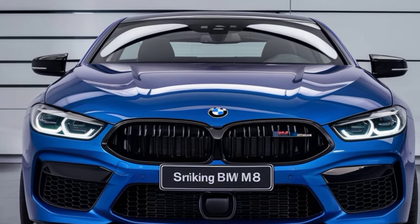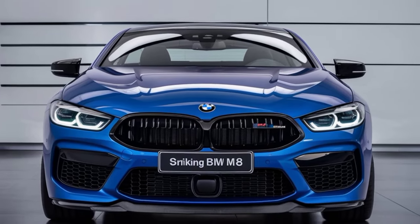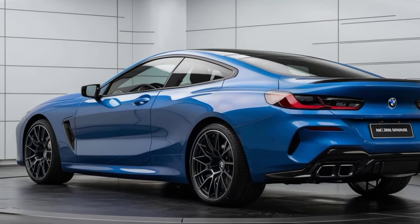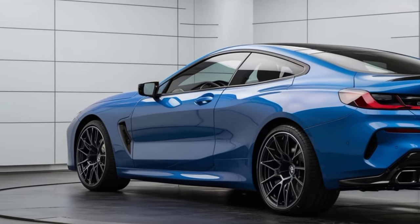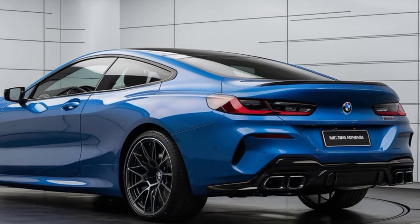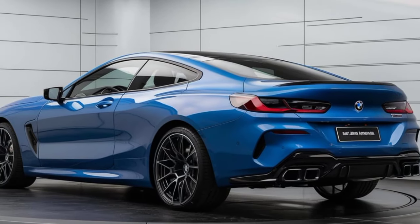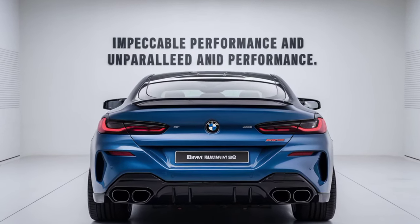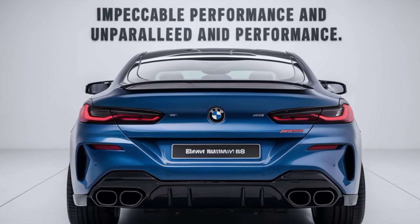Alright, let's talk about what truly makes the M8 special, its performance. Buckle up, because things are about to get exciting. Rumors suggest an upgraded version of the legendary twin-turbocharged V8 engine, possibly pushing out over 600 horsepower. That translates to earth-shattering acceleration and a top speed that will leave you breathless.